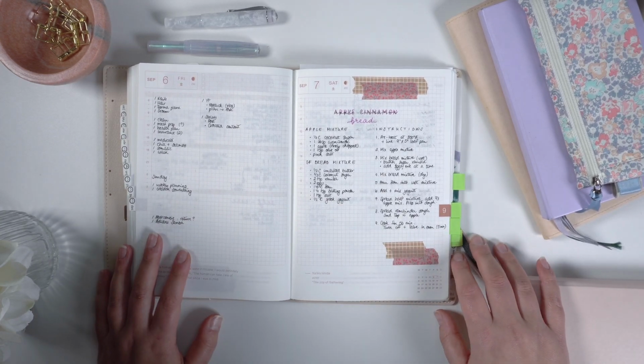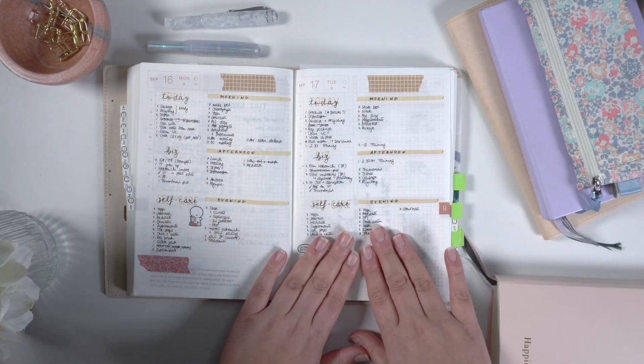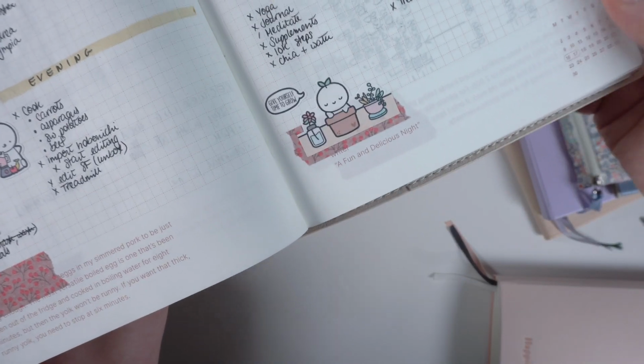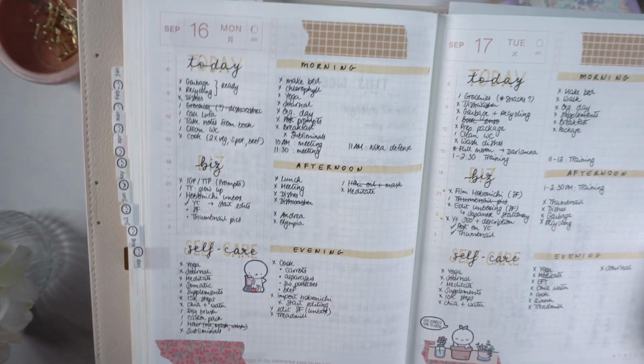And a little goes a long way. This is another October, really. Oh, this is still September. I'm so sorry. So as you can see, I'm still using the same washi tape, adding in a few little stickers here from the Coffee Monsters Co. and just adding a little bit of a fun little touch.